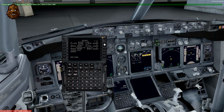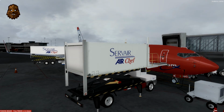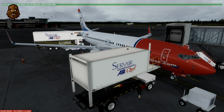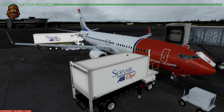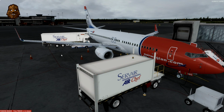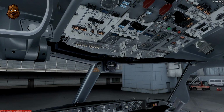Right, it looks like the doors can be closed on the outside now. And catering has finished their job. So there we go. The doors are closing up. And we will see that the catering vehicles start to move back. So whilst they're doing that, I will also start to request boarding. And then once these Scania trucks have got out of the way, we will be able to begin the boarding process and get the passengers on board our flight. So without further ado, let's start to set things up.